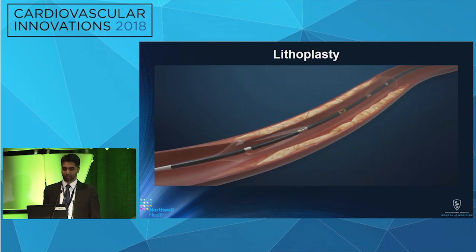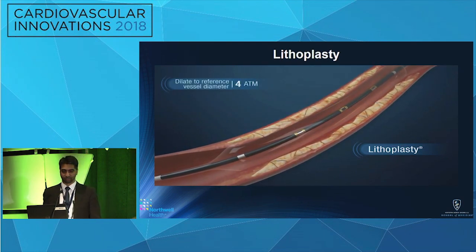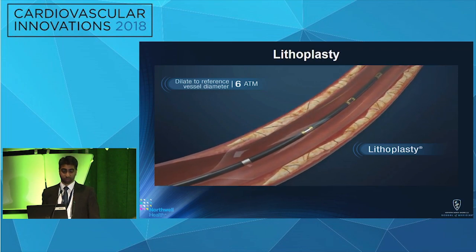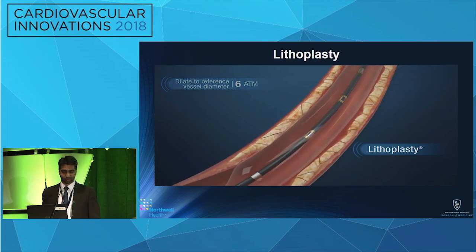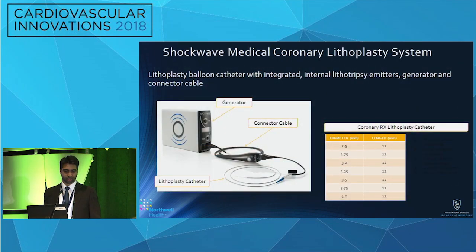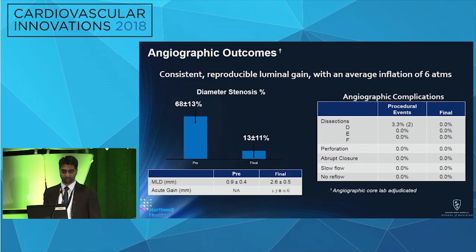So this was supposed to be an innovation talk, so I spoke about orbital atherectomy, but I think you cannot not talk about other ways of managing calcium, albeit atherectomy is currently the mainstay and the only FDA-approved method of doing it. Lithoplasty, as we all know from the Shockwave balloon, as you see here, is a balloon very similar to lithotripsy. We have shockwaves, and it actually fractures and fissures the calcium. It's essentially a generator connected to a cable connected to the catheter. As you can see here, the sizes of the catheter are listed on the right, with 12 millimeter length balloons. You size your balloon one-to-one, you inflate, you pulse the device, and as you see, the balloon inflates and the calcium fissures, and your balloon continues to inflate. And you can see here, that's the result after 10 seconds of lithoplasty.